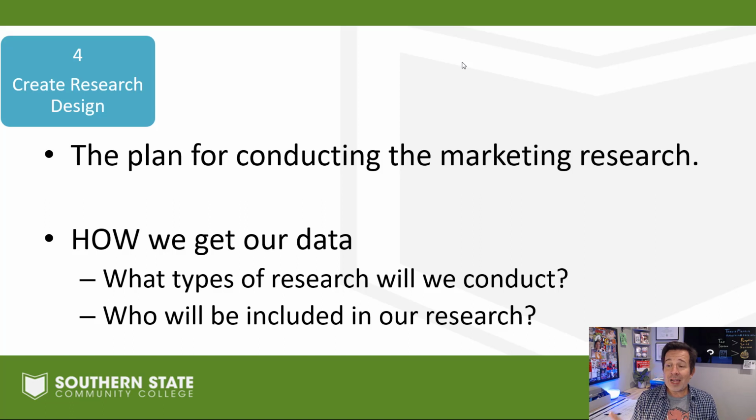And then we've got to decide who is going to be included in that research. What markets are we going to test? What customers are we going to survey? How are we going to pull people for the focus group? We've got to design the plan. Then we execute the plan.